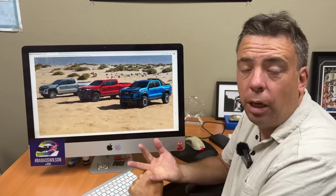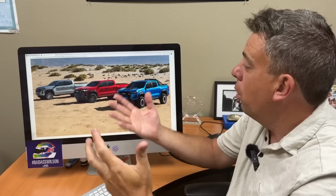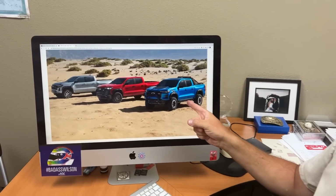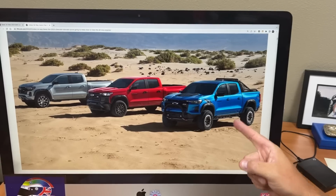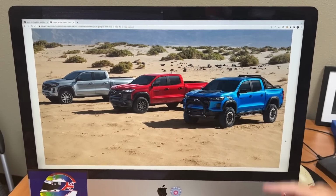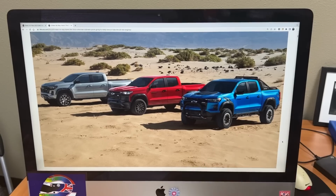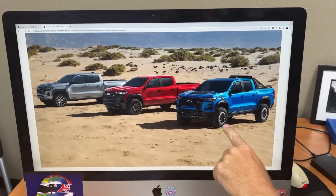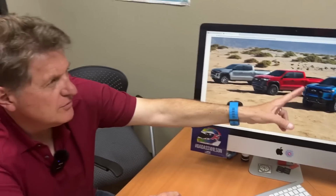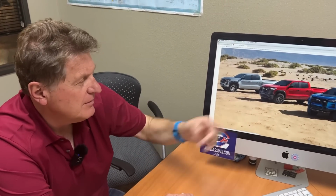And of course, Toyota has their TRD Pro and TRD off-road trucks. And then the top of the line ZR2 Desert Boss, which is what this is, with a push bar in the front and a sports bar in the back and the lights and everything else and the skid plates. I think this is what the Canyon might be like. Yeah, I think this ZR2 Desert Boss, right, is what it is going to become eventually.